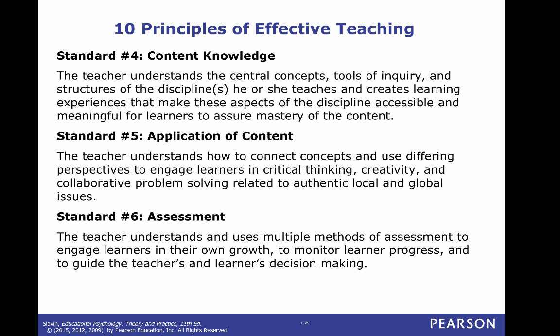I'm sure you've all had professors that knew what they were talking about, and you knew they were really, really bright, but they couldn't teach a lick. And that's one of those things that we want teachers to be able to motivate children to learn, and to give them the tools to teach in a way that is understandable, that makes children want to learn, that it's authentic, that brings about critical thinking, creativity and problem solving.